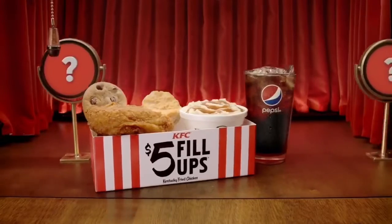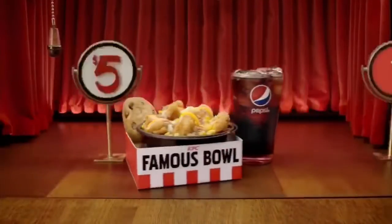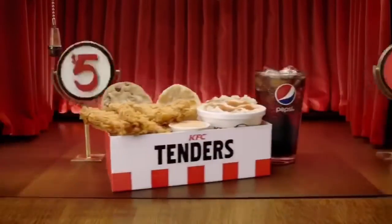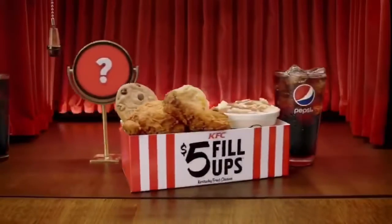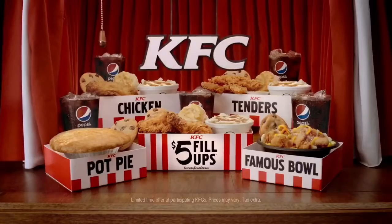Okay, that's a one-piece breast, $5. Pot pie, cost you $5. That's a famous bowl, $5. Tenders, for a fiver. And that's my two-piece original recipe, also $5. That's five real meals, each for $5. KFC, it's finger-licking good.